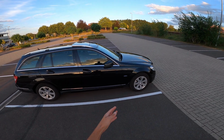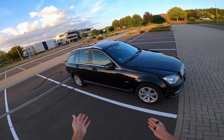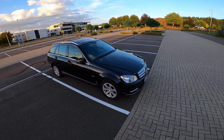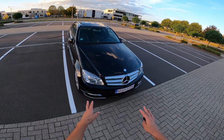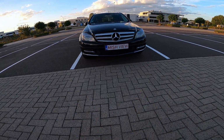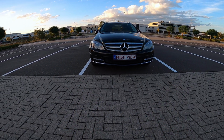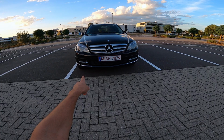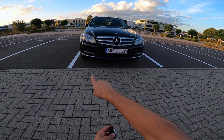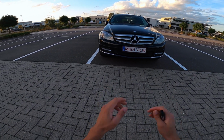We have foldable mirrors with turning indicators on them. We have regular Mercedes-Benz 16-inch wheels and tires. We have bi-xenon headlights, which are quite cool, to be honest. Driving at night, it makes a huge difference compared to regular headlights. We have park sensors in the front as well. We also have the LED daylight running lights, which are also quite cool.